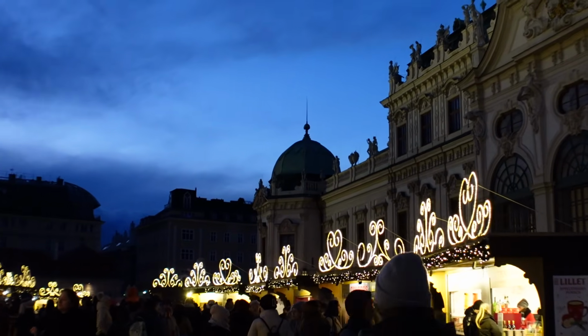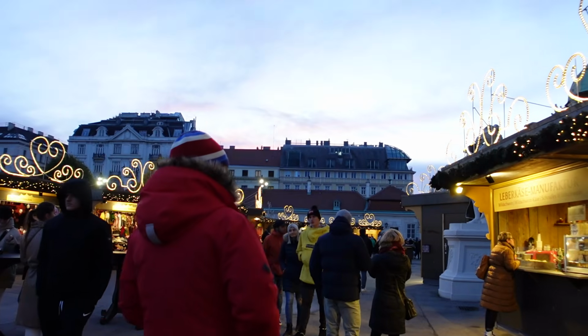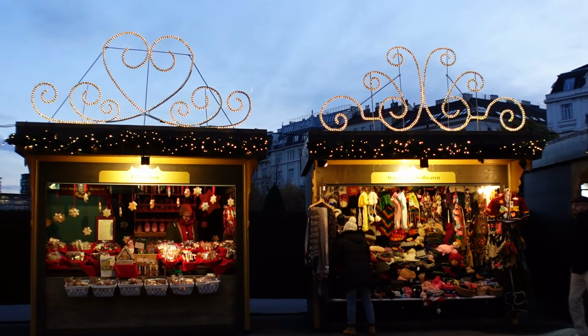So the best thing about this Belvedere Christmas market is that it has the giant Belvedere Palace right in front of it, so it has this really grand and imperial vibe going on. It's relatively small, so you can see right to the end of it, and it doesn't get that busy. But one thing we did notice about this market here is there seems to be some live music on a stage.